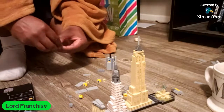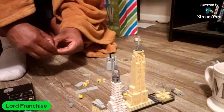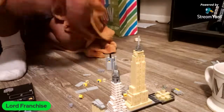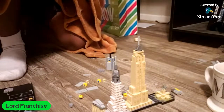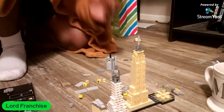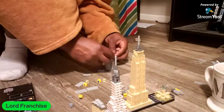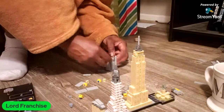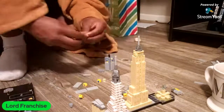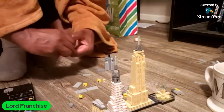Shoot. What's going on up there? Bite my Legos because things are attached to each other like that.